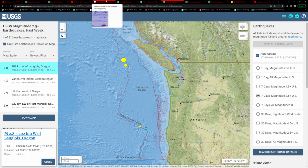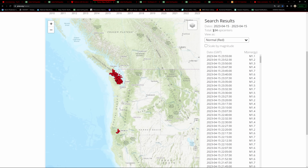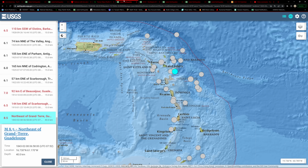Let me bring up a different map here as well with the tremor. This is from yesterday. Notice 534 epicenters of tremor. And a lot of people still asking, what is it? What's tremor? I don't get it. Well, tremor activity is a slow vibrational frequency, kind of like a slow rub, if you will, between the two plates down dip of the subduction zone, 35, 45 kilometers into the Cascadia subduction zone, which starts, by the way, offshore.